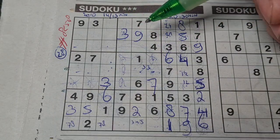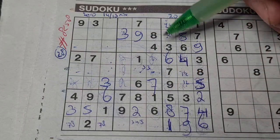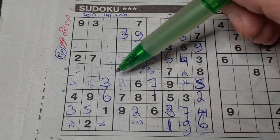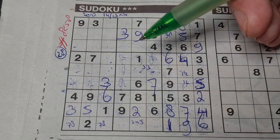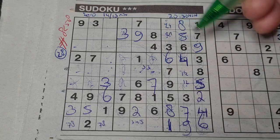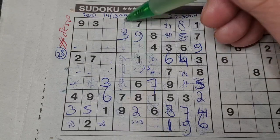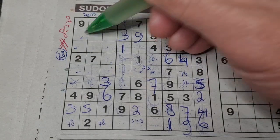And now, let me see. 8. Come on. 8, 8. 1, 2, 4. Need a 4 here. Yeah. 1 in this column, 1 in the middle column, so the column next, now only 2 places left for the 1. It should be here or there. We have a 1 in the first row, no 1 there, 1 should be there. Okay.